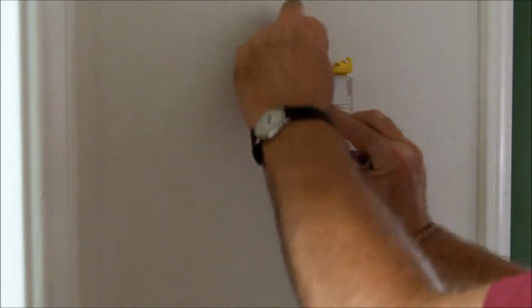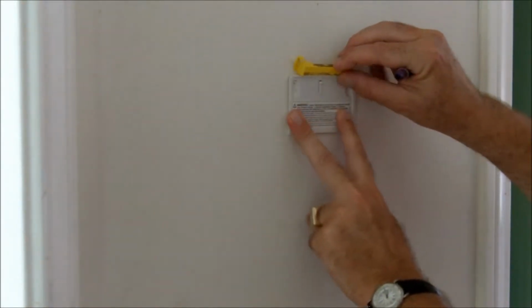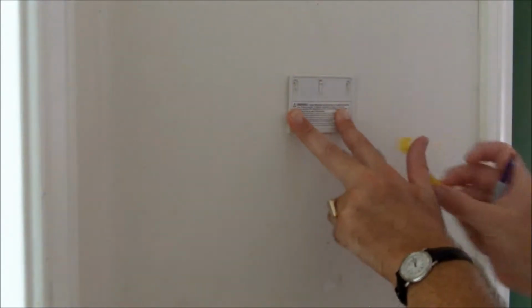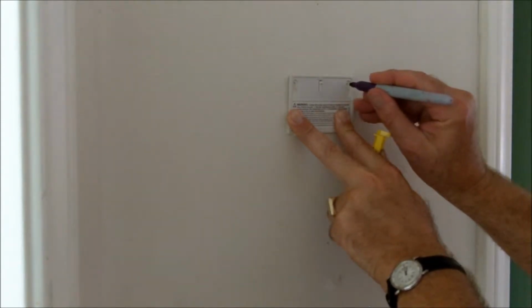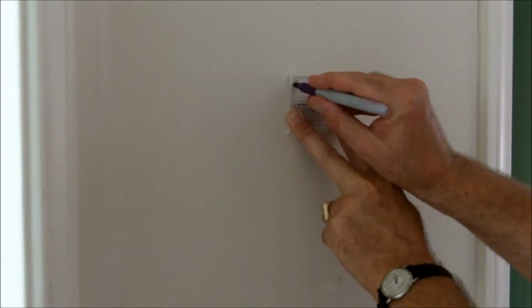First of all, let's get this level, and we'll just make sure that it is nice and even. Nothing worse than a crooked CO detector. Now let's take that Sharpie and put a little mark there and a mark there.